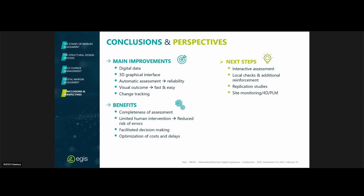The next step is to improve the tool by making an iterative assessment. So the idea is to model the change in the finite element model, automatically update the 3D reinforcement model, and assess the reinforcement margin in real time. Further applications for this tool would be replication studies, when we have to assess the level of replication of existing design for industrialization purposes, and monitoring of the construction of the structure, even beyond the construction, throughout the whole life cycle of the facility.